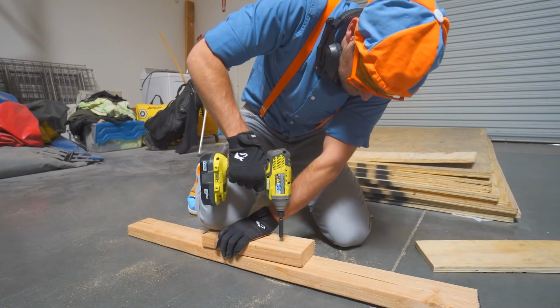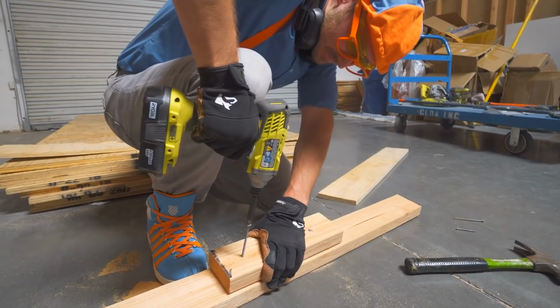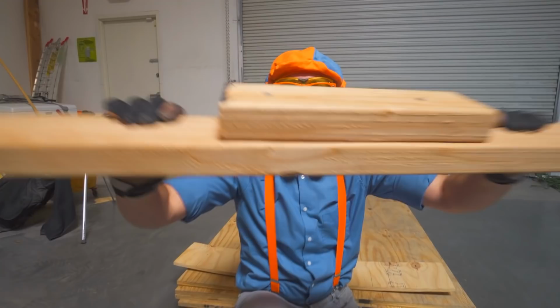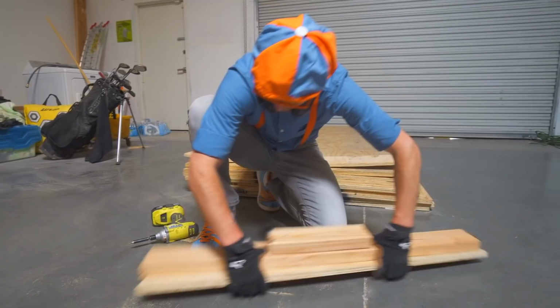Perfect. All right. And then, here's another one. Perfect. There we go. See? Perfect. They stick together. Whoa. All right. So now what we need to do is put this right here. Do it a little bit further.